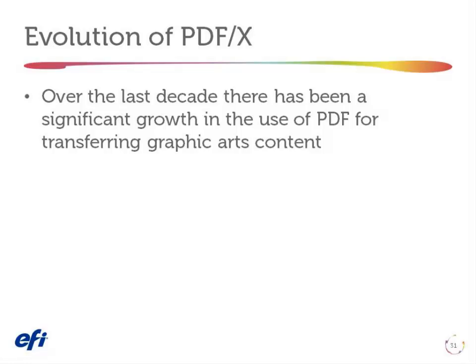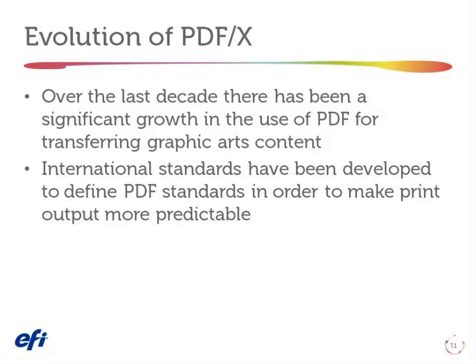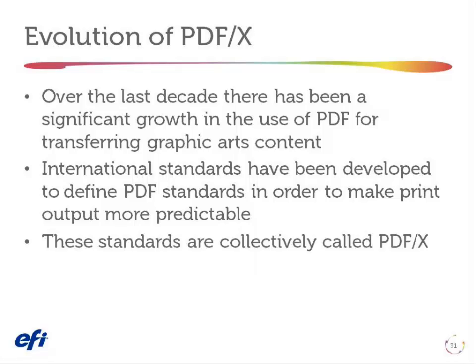The fact of the matter is there's a set of PDF standards called PDFX that have evolved over the last 10 years. And basically, these are standards for transferring graphic arts content in a PDF file. International standards around PDF and PDFX are designed to make output more predictable. Again, refer back to my first slide about setting the print buyer's expectations and giving them what they expect.